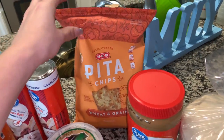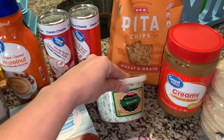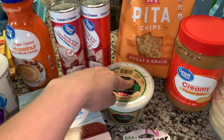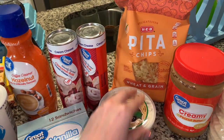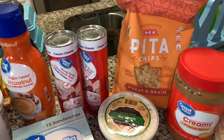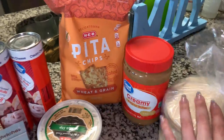They had this deal where if you bought the HEB dip, you get these pita chips for free. And never go to the store hungry, guys, never. Because I picked this up and the dip itself was like $4, but then you get the chips for free, which is not a great buy, but it's a little snack for me later to munch on while I'm busy today. Again, an impulse buy. Never go to the store when you're hungry.